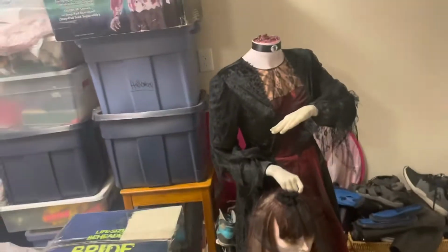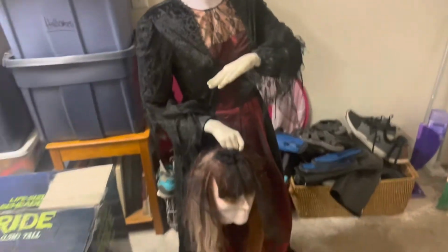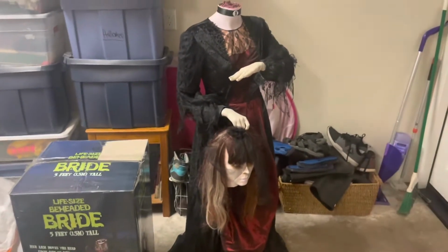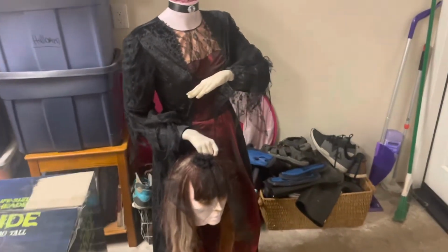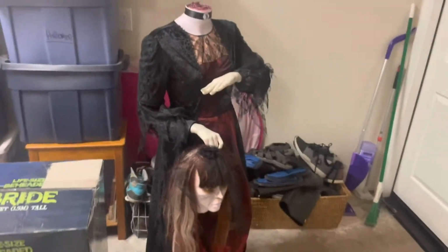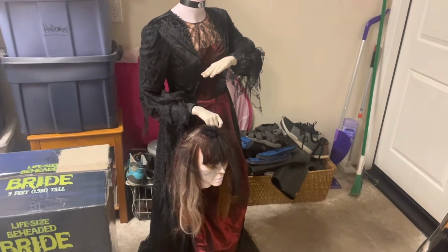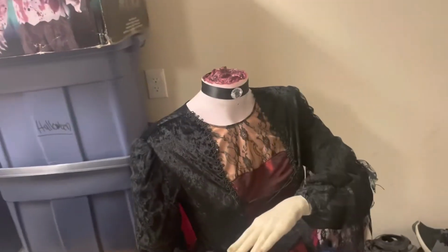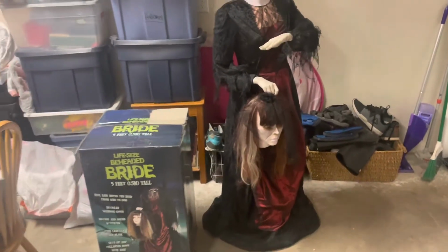Anyways, we're going to be reviewing the Gothic Beheaded Bride, which is definitely my favorite version of the three beheaded brides. There's this one, and then there's two wedding dress ones. I'm not going to go in order, because they all came out the same year. There's the short dress one that was specifically sold at Michael's back in 2008. It's shorter than this one, which I can't imagine. This one's pretty short as well, and has a different kind of dress, obviously.